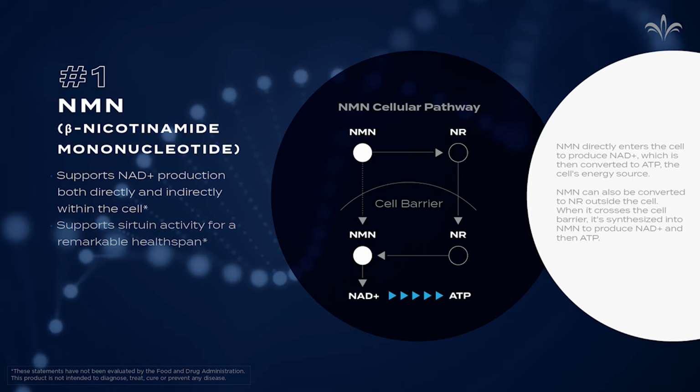So NMN is a molecule that's normally found naturally in the body, but we really can't absorb the significant amounts of NMN that we need as we age. NMN directly enters the cell from outside the cell through the cell membrane. Once it enters the cell, it is converted to NAD, which then inside our cellular energy factories, the mitochondria, produces ATP, the ultimate energy molecule.